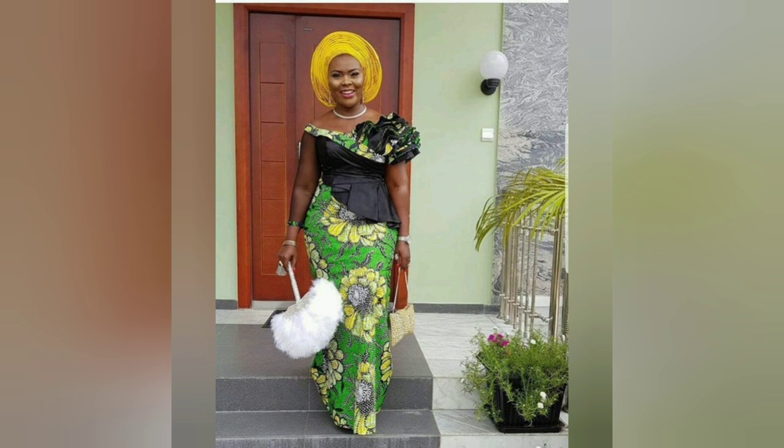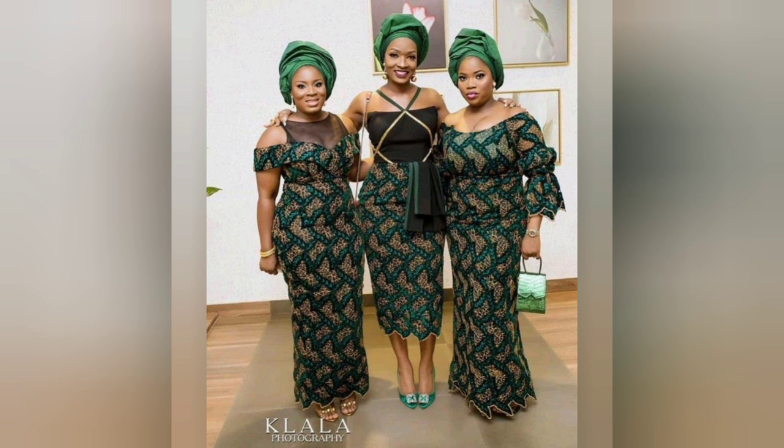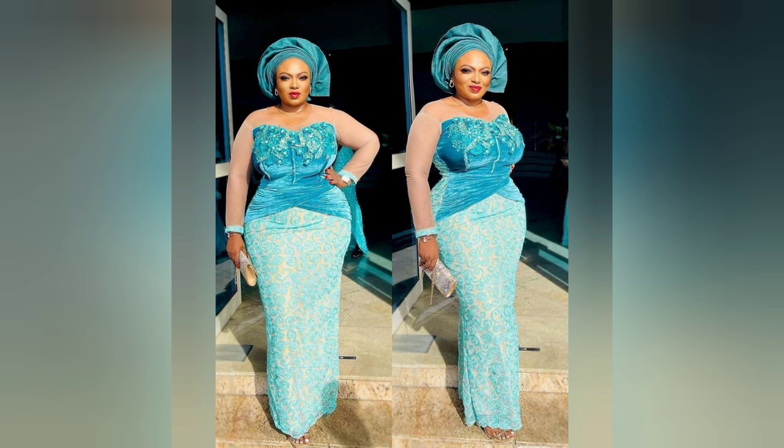It's all about inspiring. For those of you that always have issues with what is trending, what am I going to design with my lace, please look at one style here. Among these three styles, you can go ahead to design any of them. I love the one in the middle. Which of the three is your favorite?